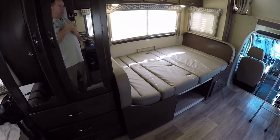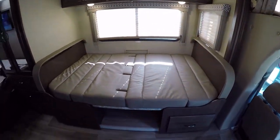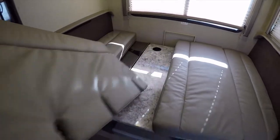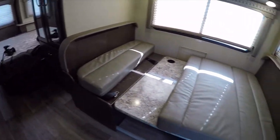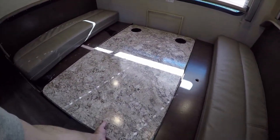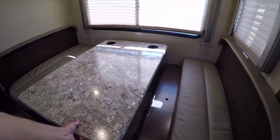So the oversized dinette is a dream dinette, so it turns into a bed in seconds. I'm gonna take it apart and I'm gonna show you how that works. You have to lift the cushions out of the way. And I'm doing it one-handed here, so that means it's easy. And you just lift gently up.